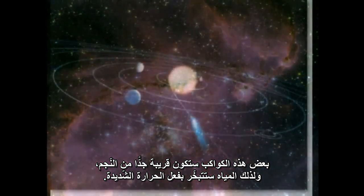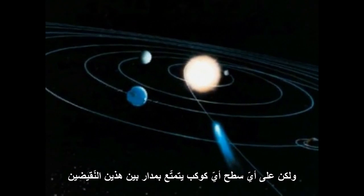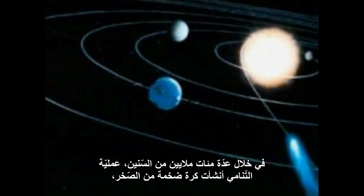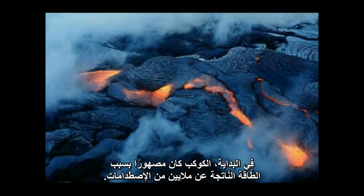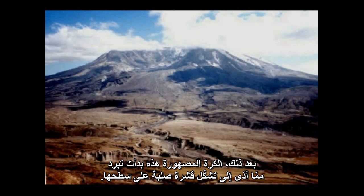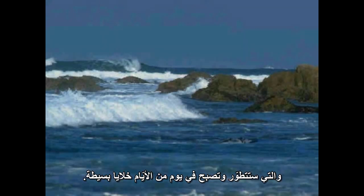Some would be too close to a star and water would boil away in the intense heat. Others would be too far and water would freeze. But for any planet in an orbit between those two extremes, water would be liquid, just like on Earth. Within a few 100 million years, accretion had created a huge ball of rock that would become our planet. At first it was molten because of the energy of millions of collisions. Then the molten ball began to cool and a hardened crust formed over it. A few million years after it formed, the Earth was cool enough for water to condense, and over the next billion years, chemical reactions created replicating molecules that would one day evolve into simple cells.